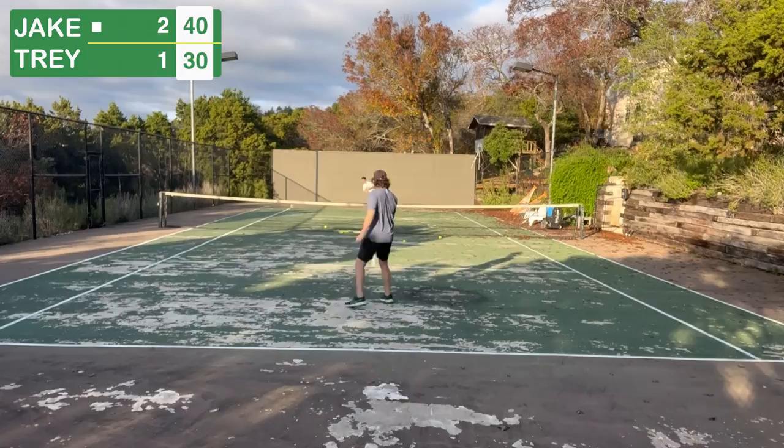All right, Trey, what'd you think? You can tell the difference between the two rackets. These, a little more pop, feel better, sound better. The other ones, for me at least, when the form's not right, it's a little more forgiving. I think I'm gonna stick with the nicer racket though to try to learn just the right form, force me to do better.